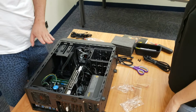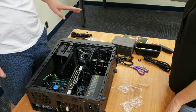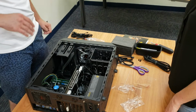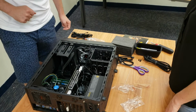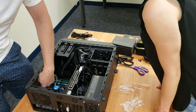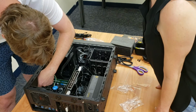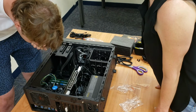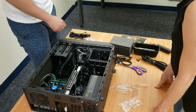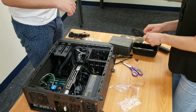So now we have plugged in the hard drive, we plugged in the graphics card, and the motherboard. And now what's still missing is the CPU. And the CPU has a plug here. So this is usually reserved. It's somewhere close to the CPU, so it's right here. So let's see if we can find the CPU cable. You found it? It says CPU on it.